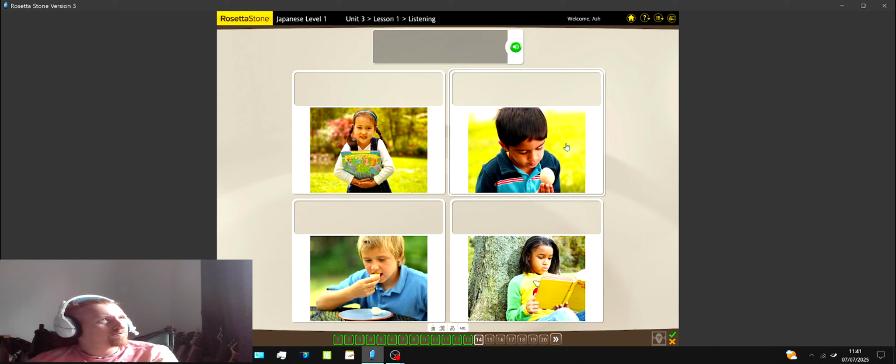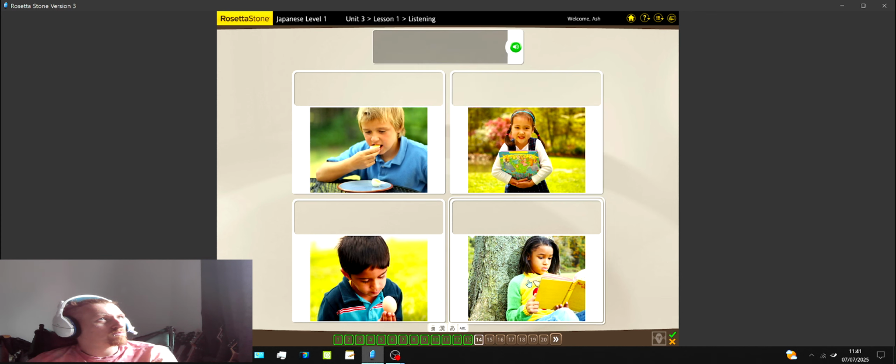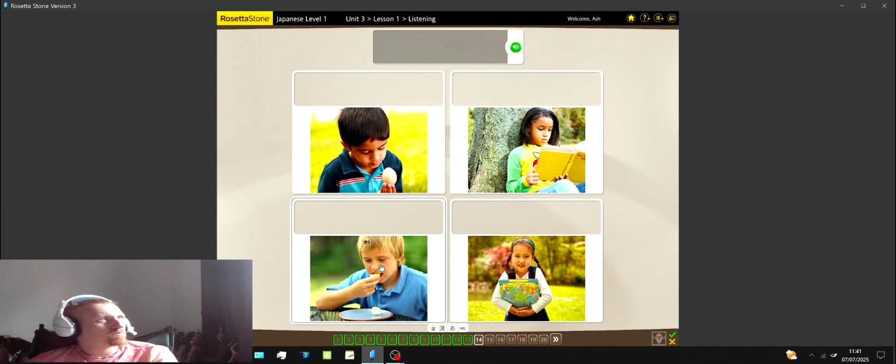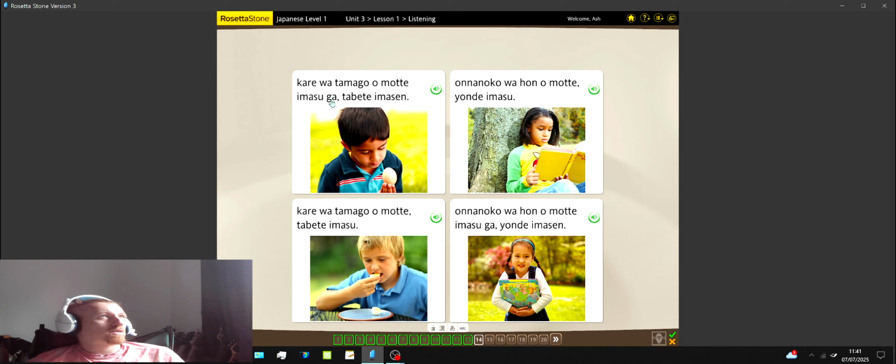彼は卵を持っていますが食べていません。女の子は本を持っていますが読んでいません。女の子は本を持って読んでいます。彼は卵を持って食べています。So, 彼は卵を持っていますが食べていません。I am holding the egg, sorry, not eating it. 女の子は本を持って読んでいます。The girl is holding a book and reading. 彼は卵を持って食べています。He has an egg and is eating it. 女の子は本を持っていますが読んでいません。The girl is holding a book, but not reading it. Okay.